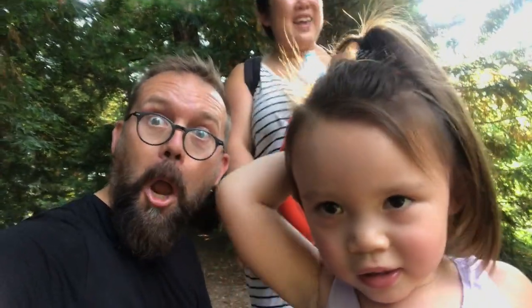Hello guys, I'm in Bedgebury Woods and Skye, come here. Come over here. Come say hello on the camera. Say hello. Hello. What are we going to go and find today? Gruffalo. We're going to find the Gruffalo. Yay.